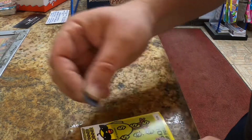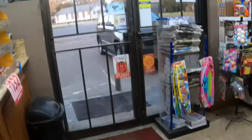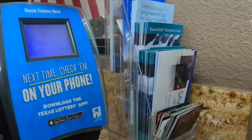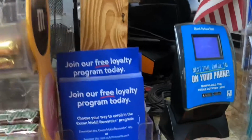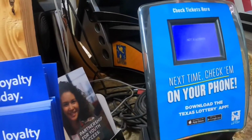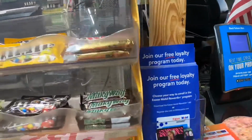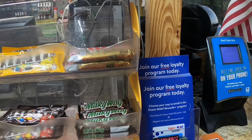And we're going to walk over to the previously defective ticket checking machine. And we're going to stick the ticket in the machine. And it's going to say, not a winner. Whoa, why not? Hey, let me check it again. And it is still not a winner, Mr. Iffy. Your choice.